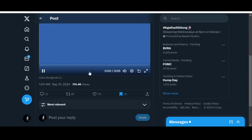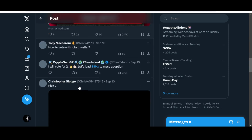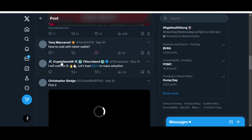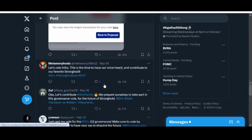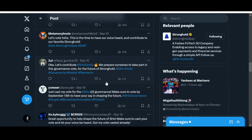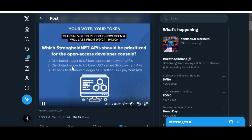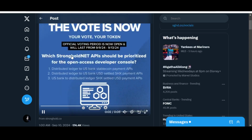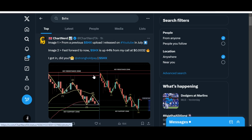Let's see what the community were saying. "I'm not seeing where the actual vote is. It still says capturing snapshot. How to vote with Lobster Wallet? I will vote for 2. Let's lead SHX to mass adoption. Okay, let's vote, folks. Let's contribute." Okay, so he said vote for 2. He means the distributed ledger to US Bank USD settled SHX payment APIs. Anyways, guys, now let's see what the community is saying about SHX, guys.